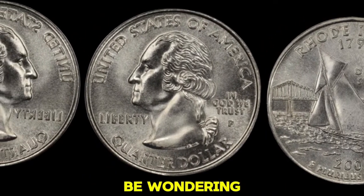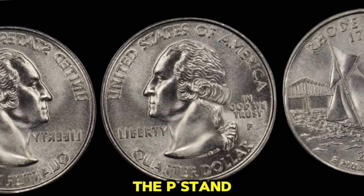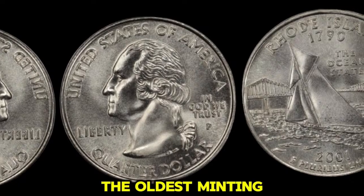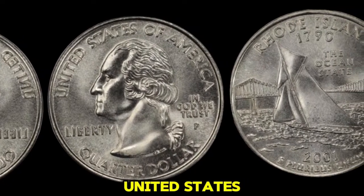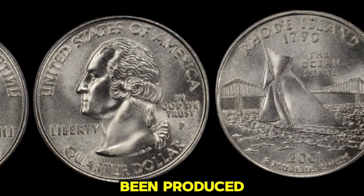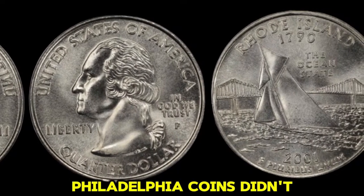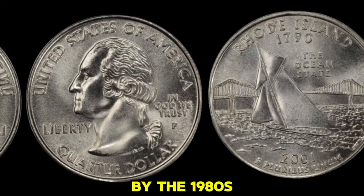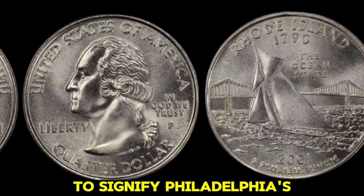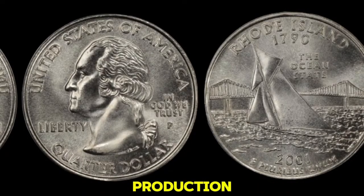Now you might be wondering, what exactly does the P stand for? The P indicates the quarter was minted in Philadelphia, the oldest minting facility in the United States, where some of the most iconic coins in American history have been produced. While Philadelphia coins didn't always carry a mint mark, by the 1980s, the mint began adding the P mark on quarters to signify Philadelphia's role in their production.